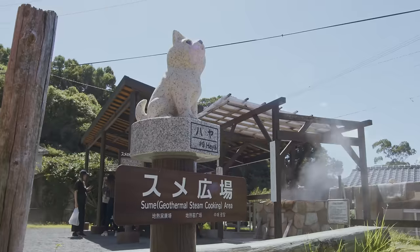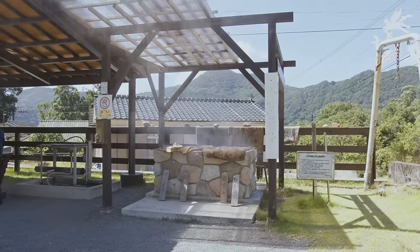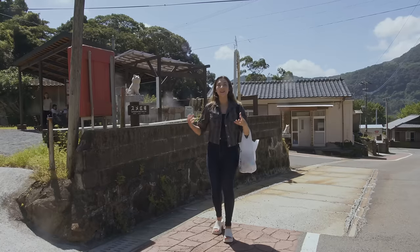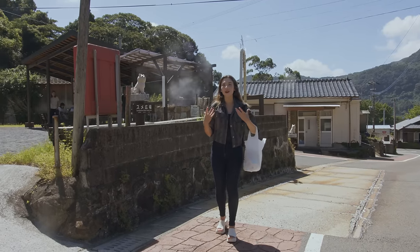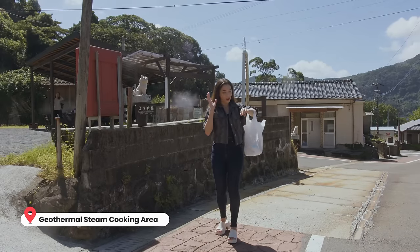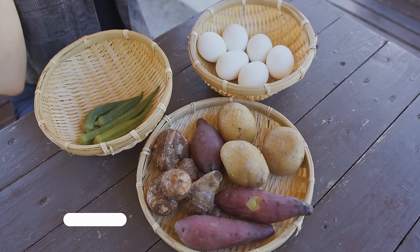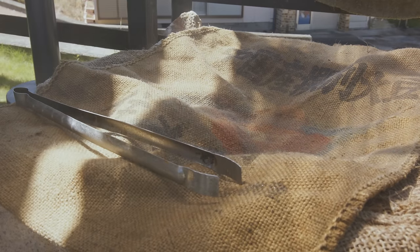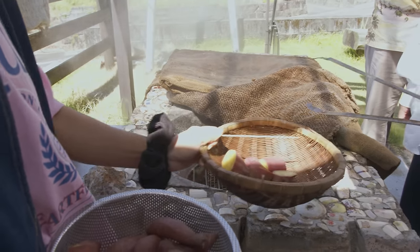Because Ibusuki has a lot of geothermal heat, it's also quite common to cook food using the geothermal heat and the steam that comes from the earth. So you could actually do that right here. And I've brought some vegetables, I've got some eggs, and we're going to cook our very own lunch on the geothermal steam. And I'm really excited because this is an experience you don't get to have every day.